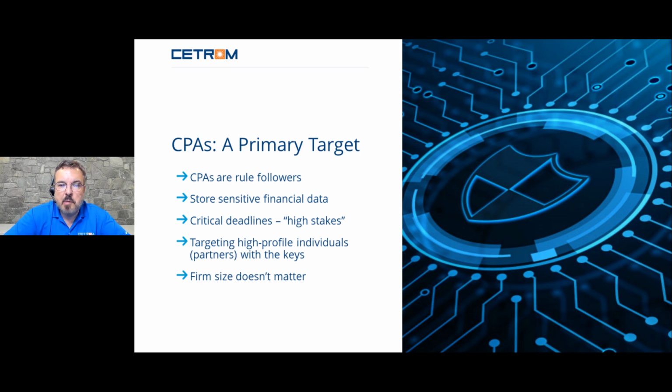Especially the smaller ones are more targeted because most likely you don't have the budget to invest into these higher end security products. You have critical deadlines and high stakes across the year. You're targeting high profile individuals, partners with keys, and firm size doesn't matter. Attackers know that accounting firms, law firms, and health practices are high value targets because of the data, the confidentiality, and the trust that your clients have in you.